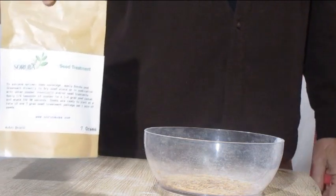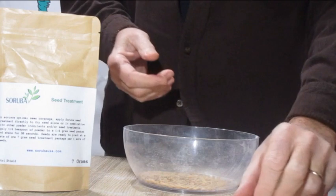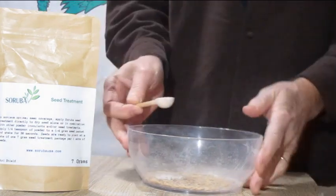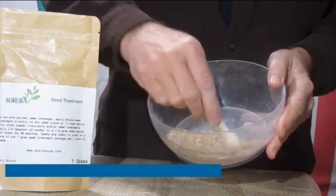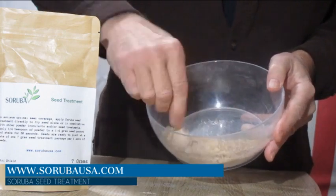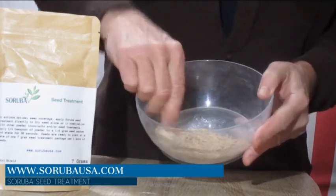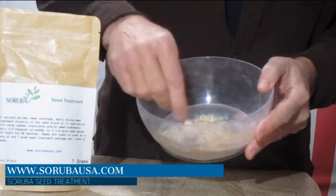Got my Soruba seed treatment. I got my seeds, and now I'm going to inoculate my seeds with a drought-resistant, stress-resistant treatment. So I got about 5 grams of seed in here, rice seed. I put about a 1/4 teaspoon of seed treatment in here. I stir it around to get a nice light coating of the seed treatment on each seed. Takes about 30 seconds to 1 minute.